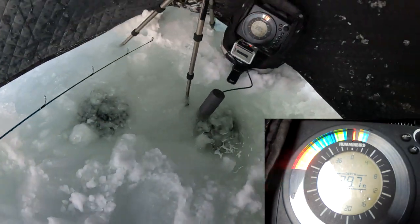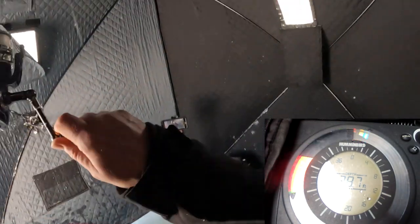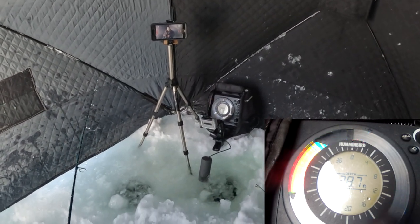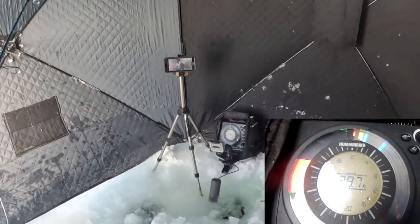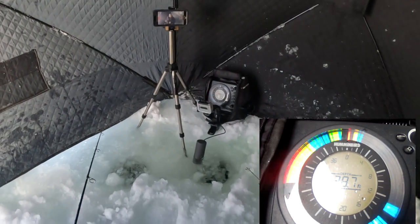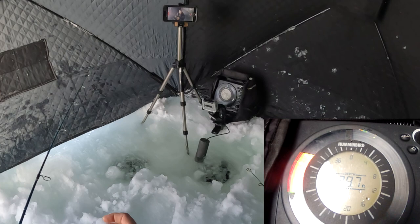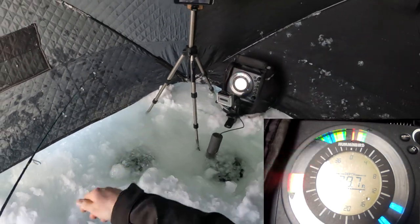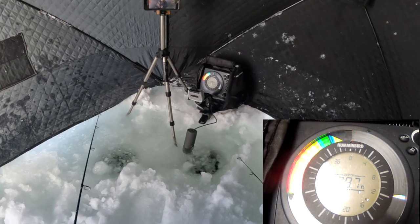Fish coming to my headline. Oh, I missed him. Missed him again. It's gotta be a dink. Come up again. Man, I've missed this fish 4 times. Oh shit, it's all frozen. Oh, my gear is so frozen.